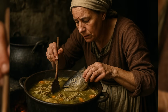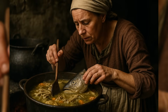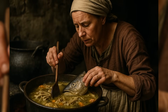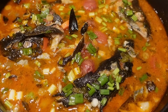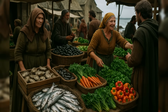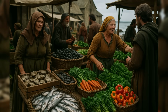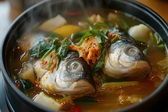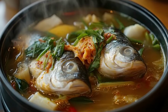Medieval cooks learned that rushing this process resulted in tough, unpalatable messes, while patience produced silky, rich stews that satisfied both hunger and nutritional needs. The finished stew was typically served with barley or thick slices of black bread for soaking up the flavorful broth. Different coastal regions developed their own variations based on local fish varieties and available vegetables.